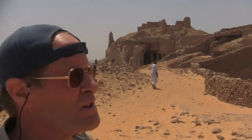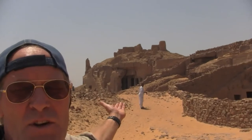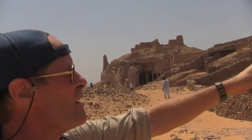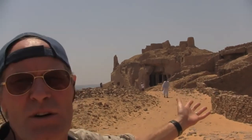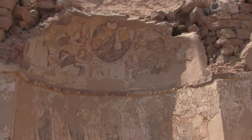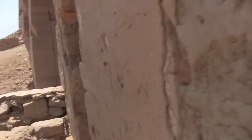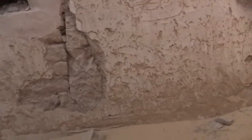So here I am up on top with the tomb of the nobles in the background and some more tombs along the way here. I've been told this is all sandstone. So you see Christian burials here, and going through this narrow passage.